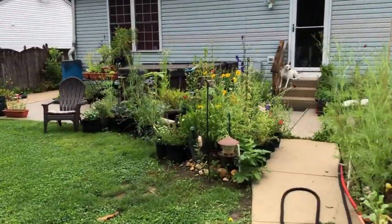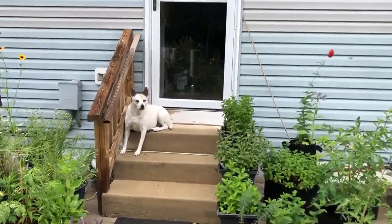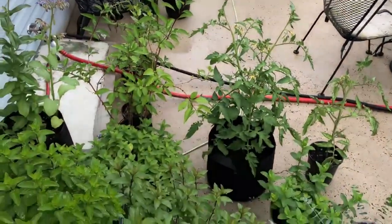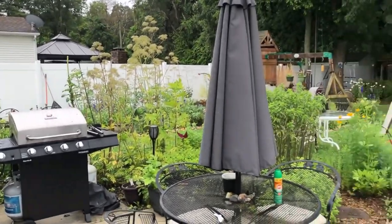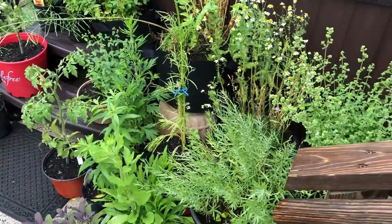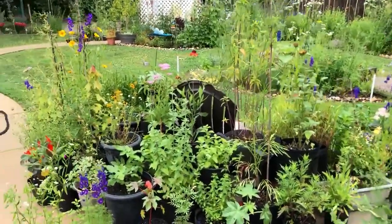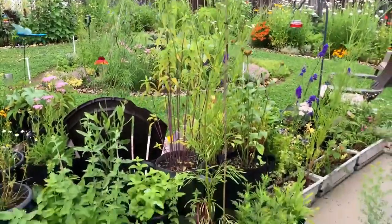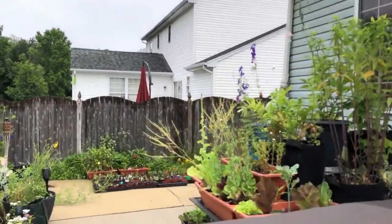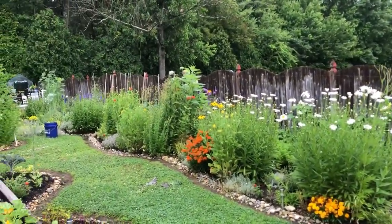So over here, well, I do like this area. When I come out of my back door, hello, my doggy, I just love to see all this green everywhere. It's so lush, tall, and healthy. I try to keep everything as healthy as possible. If a plant is dying, I take it out, or if it needs trimming, I trim it. I try not to let dying plants stay dying unless I'm using them to collect the seeds. Then I will let them go through their process. But for the most part, I try to keep everything looking as nice as possible.